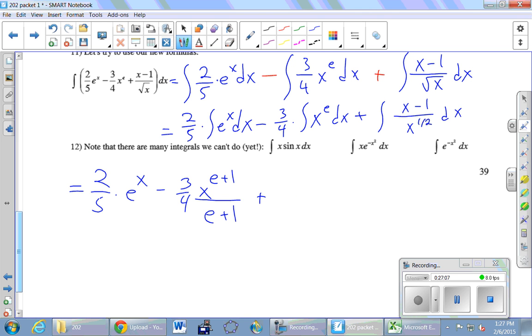Okay, this guy still needs work. I still can't deal with division. So how about we do some algebra here? I'm going to make use of the fact that I can split this fraction up into 2 fractions with a minus in between. What's my first fraction? X over x to the half minus, everybody comfortable with that? Split it up into 2 fractions.